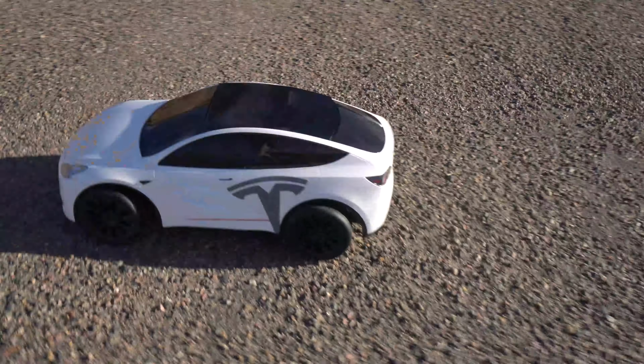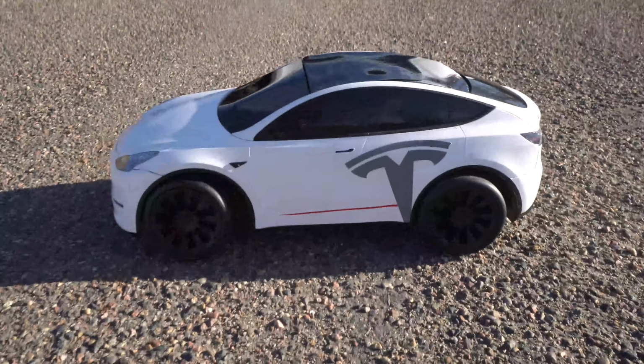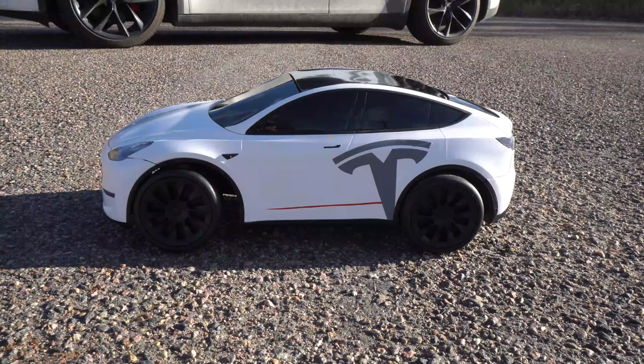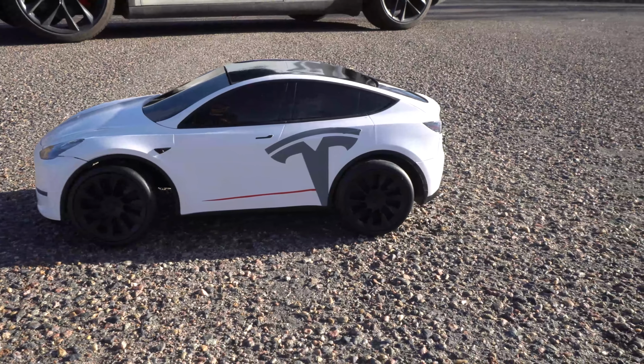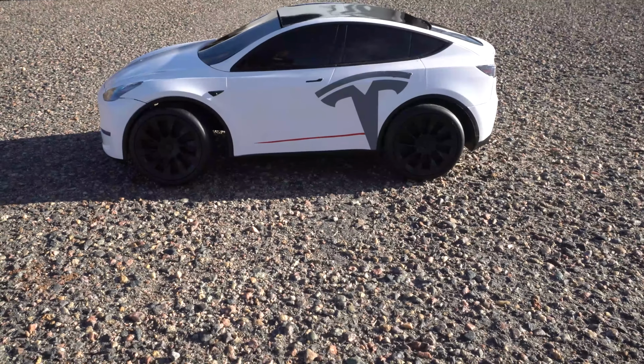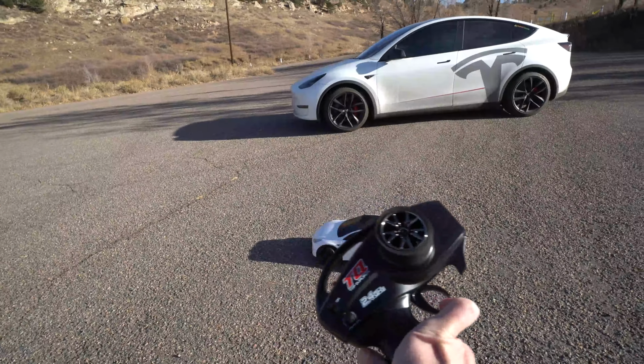So yeah, you saw that right. As soon as you thought my first Model Y couldn't get any cooler, I went and made an RC car out of the thing. So here it is. It looks absolutely amazing. It's such a little replica of Big Daddy in the back there. I think we did a pretty banging job matching all the way down to that red stripe right there. We even have our fancy little remote here, you can see.